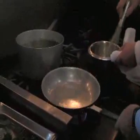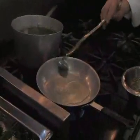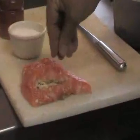You want vegetable oil? Then if you want to just season that salmon, yes, salt and pepper, please, on that side right there. Are we using sea salt?